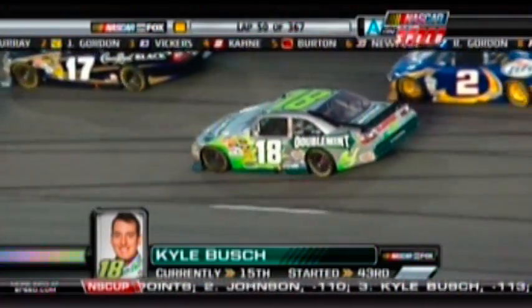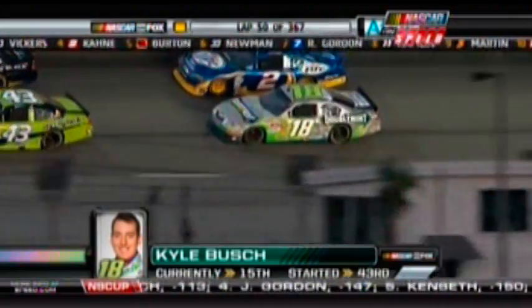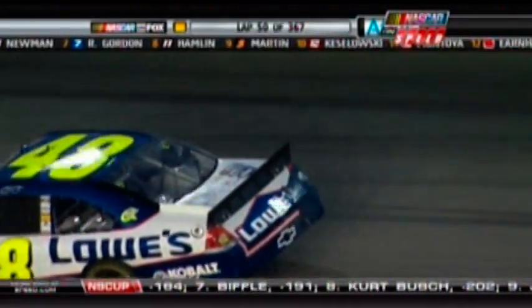You know, back up to Johnson real quick, Larry. They haven't really performed that well since NASCAR went to the spoiler on these cars. They haven't won a race since they went to the spoiler. I just wonder if that's messing with these guys.